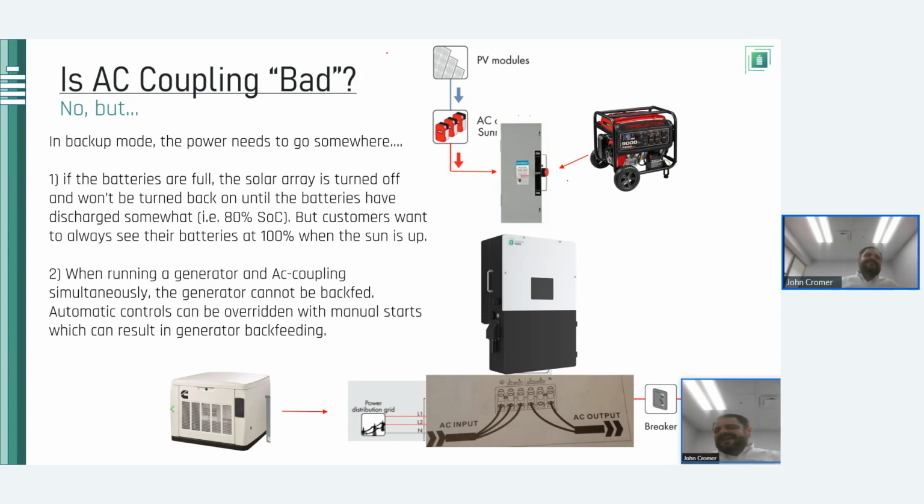And then they go, well, wait a minute, the sun's up and my batteries are at 85% and the power's out and my batteries aren't charging. There's something wrong with my system. I need to call my installer because I'm about to run out of power. And they panic, maybe they should, because to them, the sun's up, the battery should be at 100%.